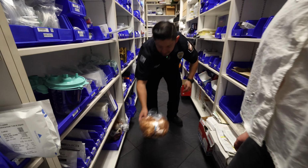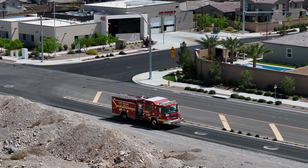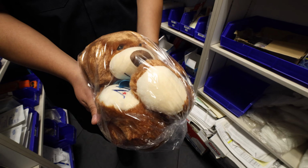And one of the most unique items. Care Bears, that we would like to call them. The fire apparatuses carry these bears to give to children on the scene of incidents to provide comfort and shift their attention away from distress.